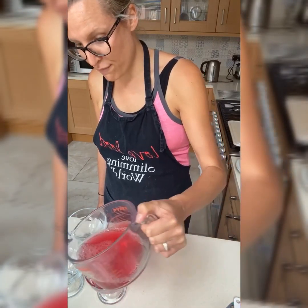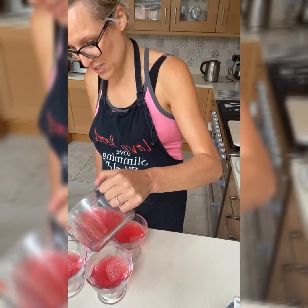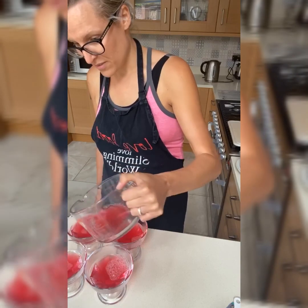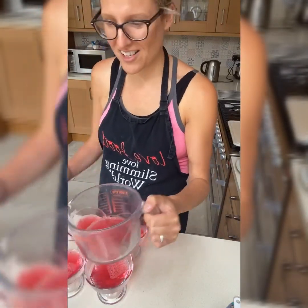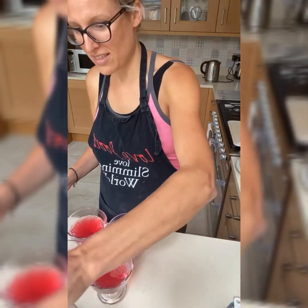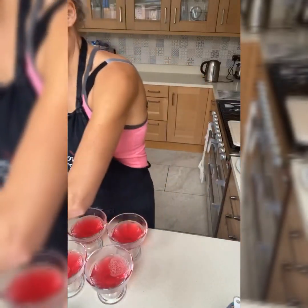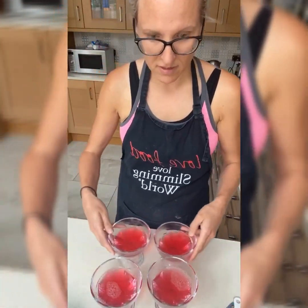So we're making four today. And any leftovers, I'm putting into another dish, because I don't do wasting. I'm very tight like that. So I've just got a spare dish here to put anything extra in. Right, so there's my jellies here. Can you see? I think I've got it.